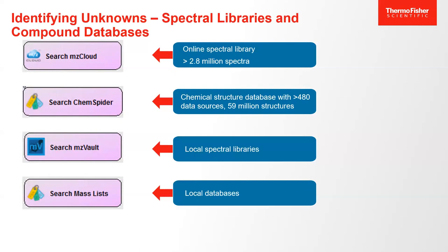mzVault is spectral libraries. Spectral libraries are a particular example of mzCloud. mzCloud builds spectral trees: a full scan, an MS2 CID, an MS2 HCD, an MS3rd, an MS4th, an MS5th. They are spectral libraries linked together. So I always tell customers, start off building spectral libraries, but eventually you want to build spectral trees, which is much more powerful.